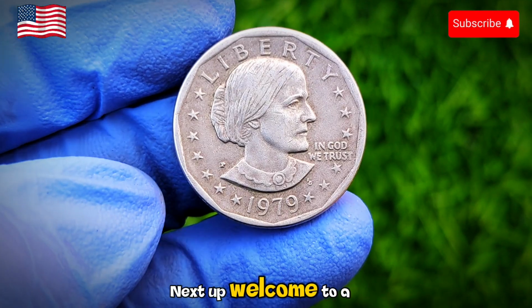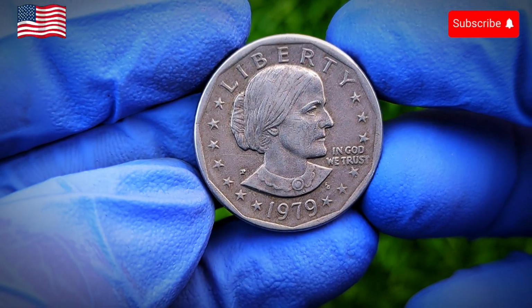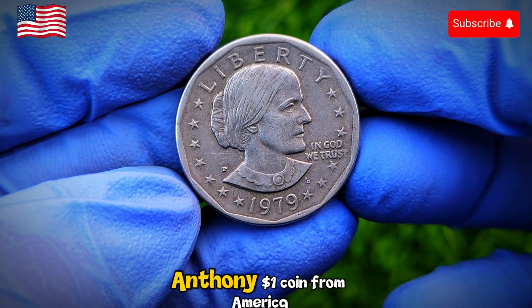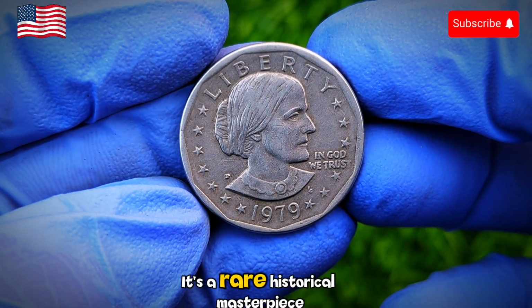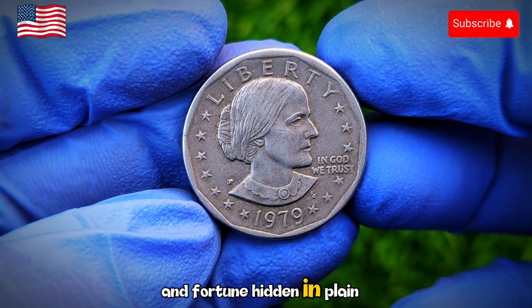Next up, welcome to a world where a small piece of silver can hold the power to rewrite destiny. The 1979 P Mint Mark Susan B. Anthony $1 coin from America. This is not an ordinary coin. It's a rare historical masterpiece, a symbol of power, courage, and fortune hidden in plain sight.